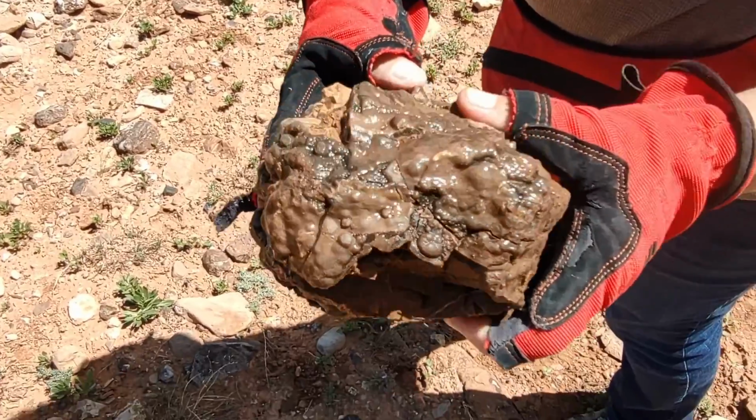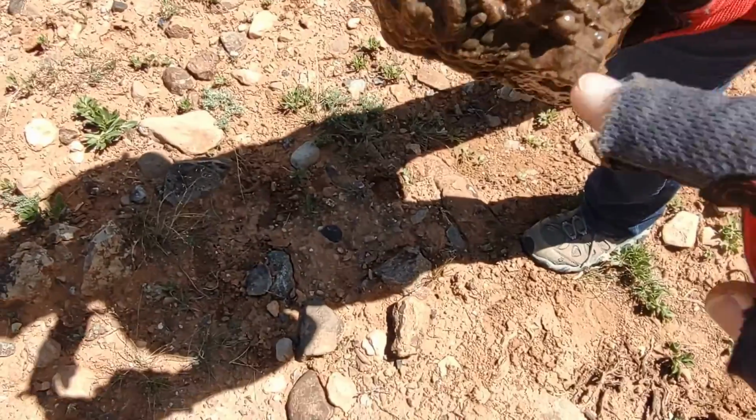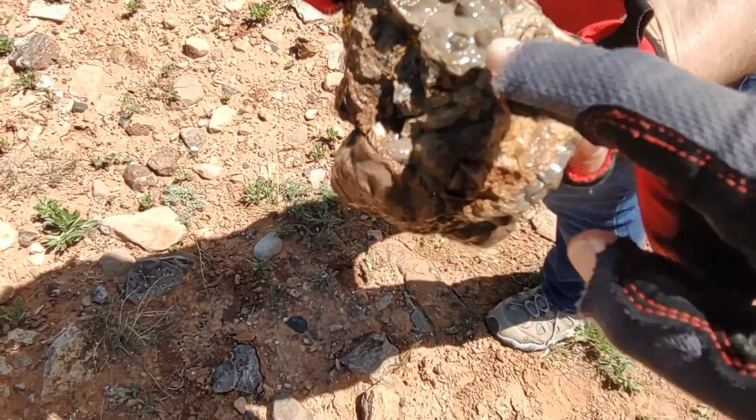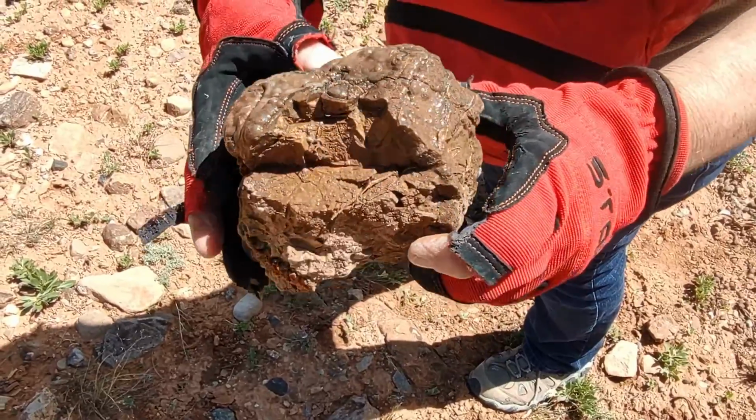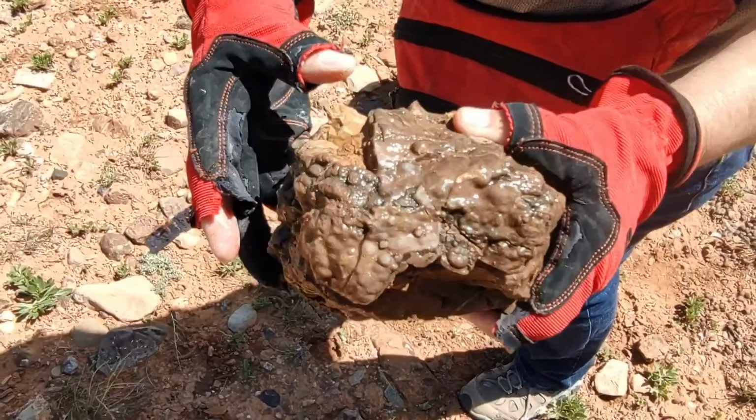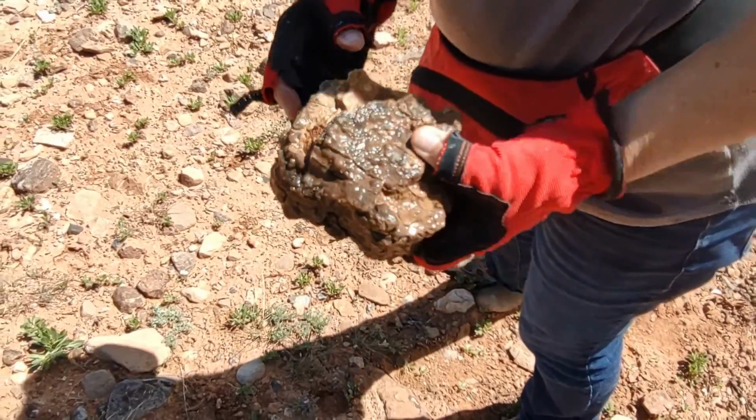So my wife found a big piece for the rock garden. It's all botryoidal all over here, and yeah, that's got seams of agate all through it and on the surface of it. Good find. That'll look good in the rock garden. Yeah.